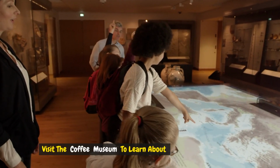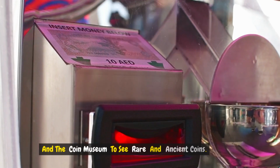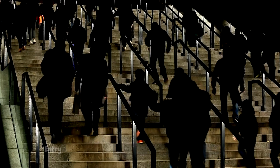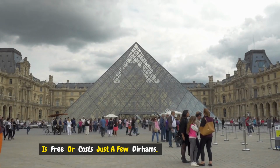Visit the Coffee Museum to learn about the history and culture of coffee, and the Coin Museum to see rare and ancient coins. Entry to many of these museums is free or costs just a few dirhams.